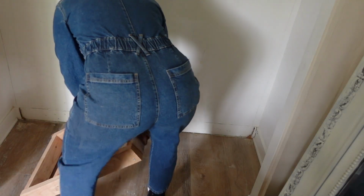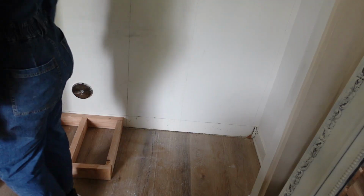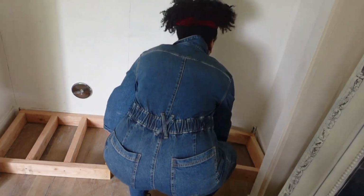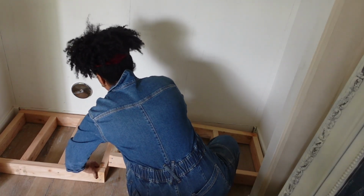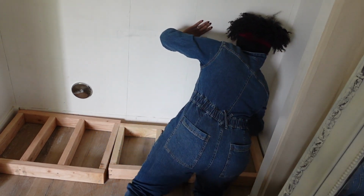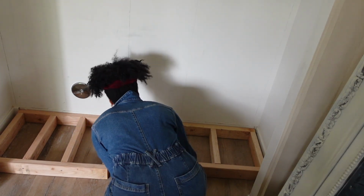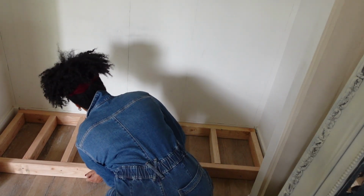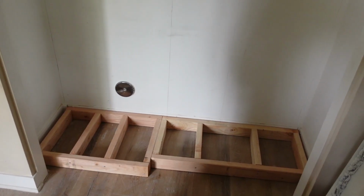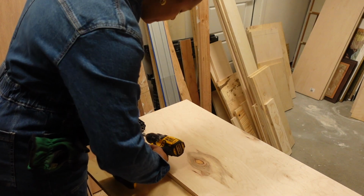The baseboards are gone, and I am just putting in these bases that I made, and they fit really nicely. There were a couple little extra MDF pieces in the corner. You can kind of see it in the right hand corner there that I had to get rid of. But once I got rid of those, everything fit flush and tight to the wall. And the only other thing I had to do was locate the studs on the wall so that I could screw those bases into the wall.